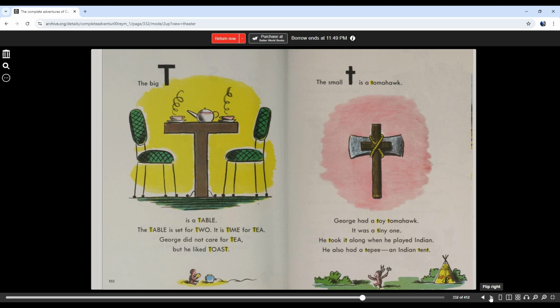The big T is a table. The table is set for two. It is time for tea. George did not care for tea, but he liked toast.